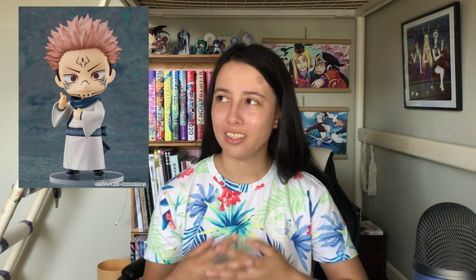He's 4,620 yen, which is $34.17, which I'd say is not bad. It could be worse, considering he's kind of lacking in accessories overall. So Sukuna, I'm excited to have him because he's one of my favorite Jujutsu characters. I mean, because, again, asshole character. So yeah, quite excited for him when he comes out later in September.